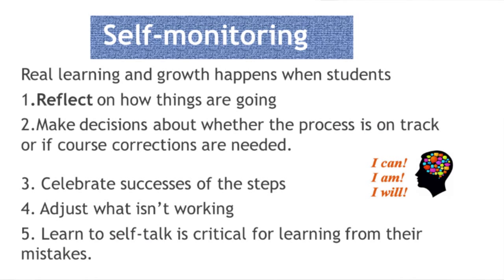So this is the self-monitoring big five of how are things going? How do kids know how things are going?